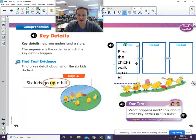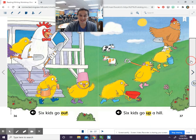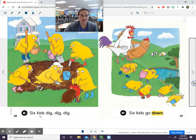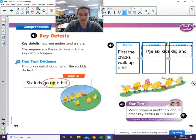Okay. Now, let's look for another detail. We're going to go to the next page to find a new key detail about what the 6 kids do. Take a look here at the picture. We see the 6 kids are digging, and we then see that they are watering as well. It makes me think that maybe they're planting something. So we're going to use the idea that the 6 kids dig and plant.